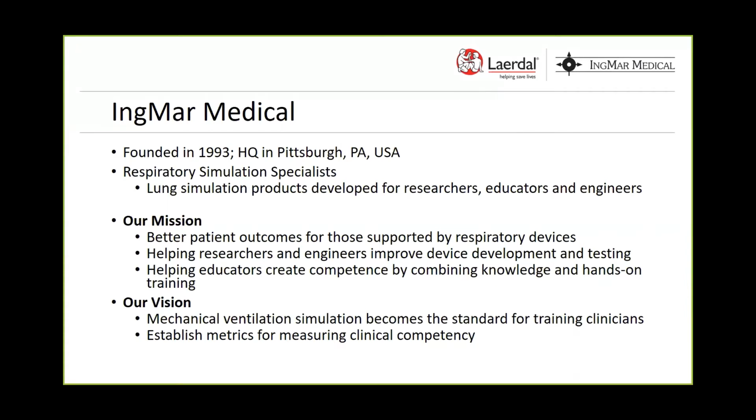IngMar Medical was founded in 1993, and we are located in Pittsburgh, Pennsylvania, in the United States. We have established ourselves as the global leader in respiratory simulation by providing lung simulation solutions such as the ASL 5000 breathing simulator that you will be learning about today. Our mission as a company has always been to establish better outcomes for patients supported by respiratory devices, such as a ventilator. We've done this by helping researchers and engineers improve device development and quality assurance, and by helping educators provide realistic, hands-on training. One day, we hope to play an integral role in helping simulation become the worldwide standard for mechanical ventilation.